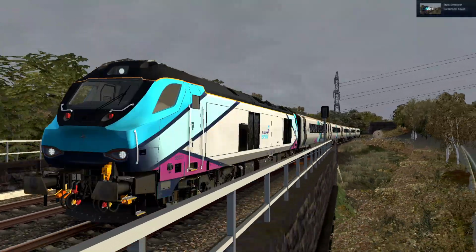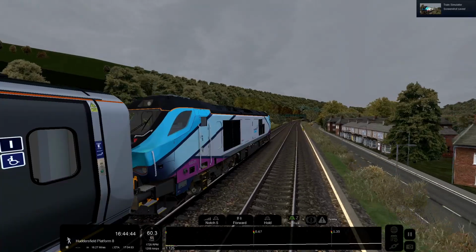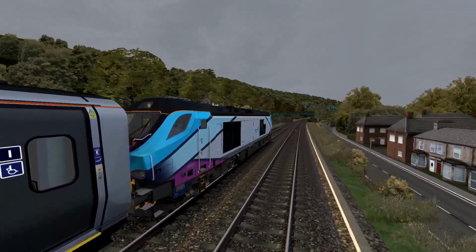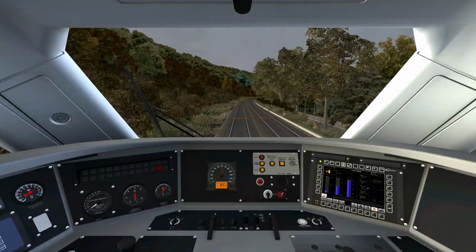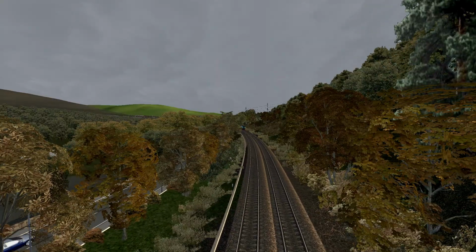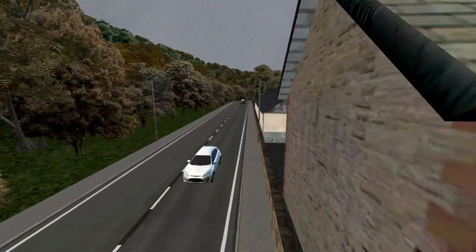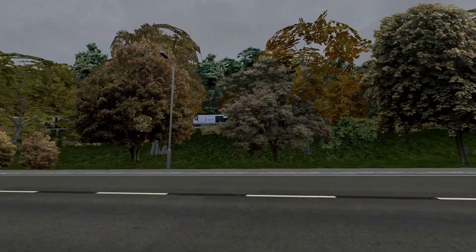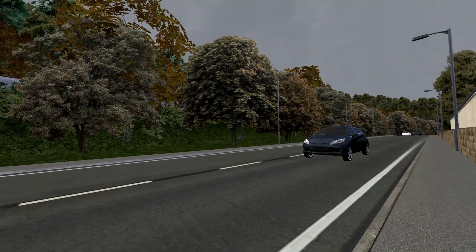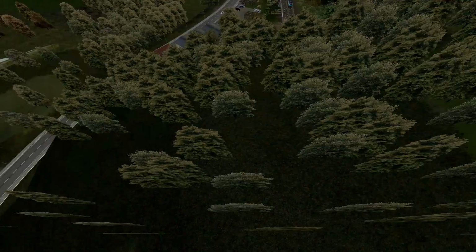That's a cool shot. Do a quick passing shot if I can actually press the right keys. Looks so cool. That's a bit of a crap shot. What's the train gone? Oh, there it is.